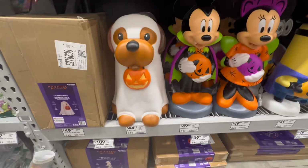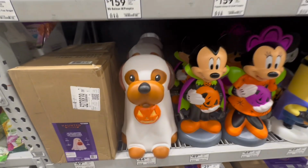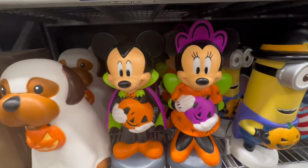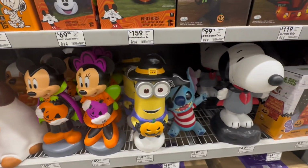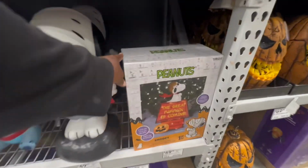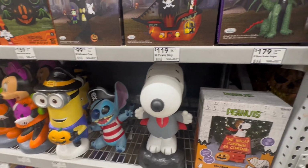All right, so these are the blow molds, and it looks like the average price is like $45 for them. They have this cute little puppy with the ghost, Mickey and Minnie, of course. These are cute this year. I like the colors. They have the Minion, Stitch, and Snoopy, of course. And then they have Peanuts with the little thing. That one's $70, but yeah, the blow molds go from $40 to $50.